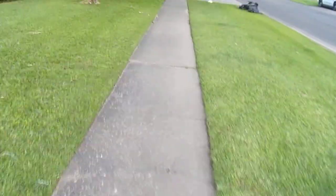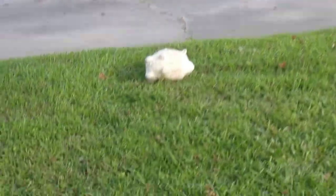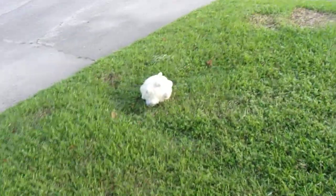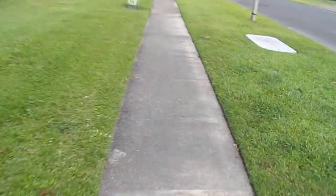Is that a cat? What is that thing? I thought that was a cat. Like some white cat. Oh, it's... I'm not sure what that is. Sorry, I'm not looking through the camera. What is that thing? It's a stuffed animal. I would take it, but... Nah. I don't even know where to put it.